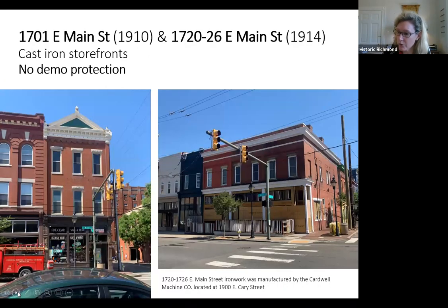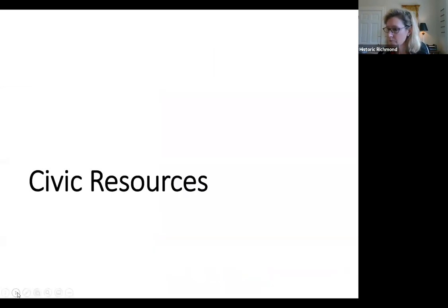There are also really interesting cast iron storefronts on a lot of these structures. The ironwork would have been manufactured by Richmond-based ironworks or machine companies. This one on this structure was manufactured just a few blocks away on Carey Street.